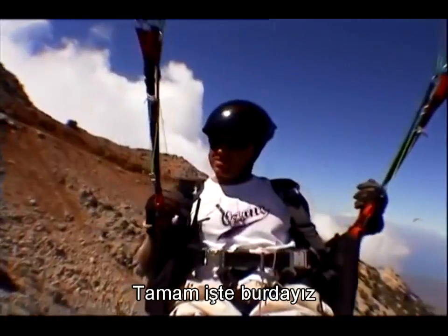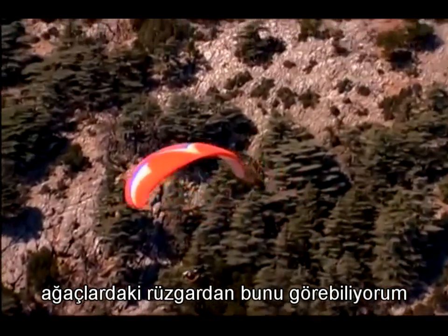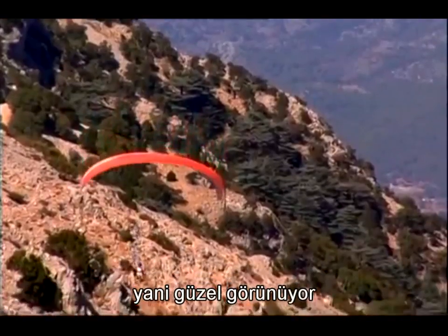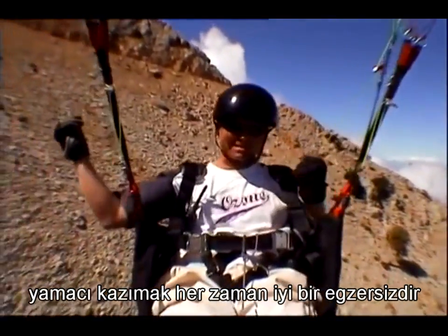Okay, there we are. We've got a little bit of lift coming up this bowl. You can see the wind through the trees. So it's looking good. Oh, it's all good practice. Scratching around.